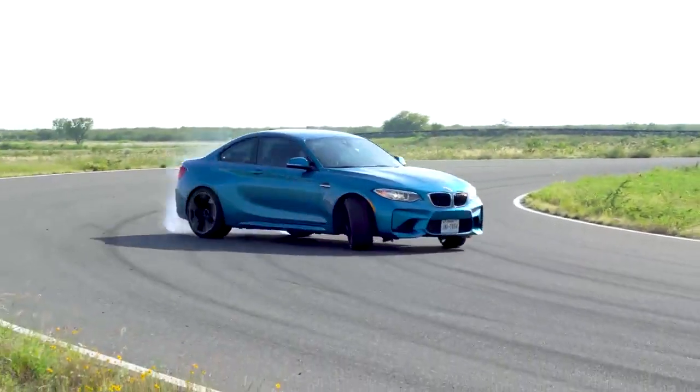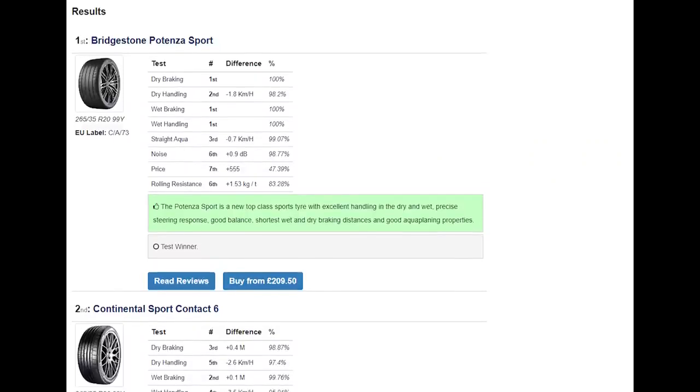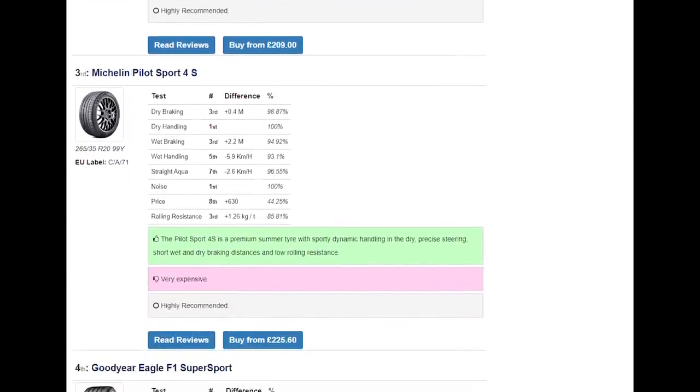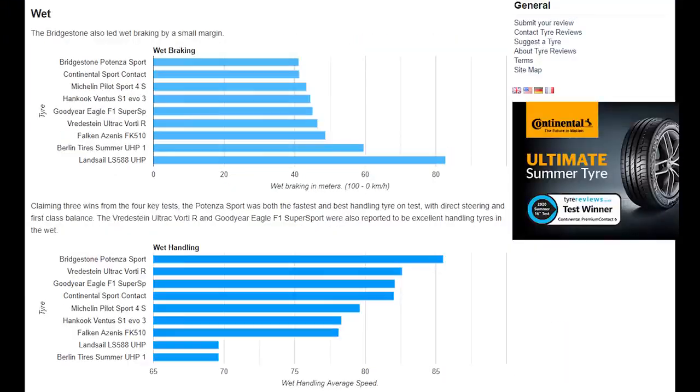At the time of filming, the Potenza Sport has been in just 2 tests and reviewed by one single person on the Tyre Reviews website. The first test was a 20-inch tyre test on a Mustang by the testing masters over at AutoBuild, and the new Potenza Sport won overall, beating the Continental SportContact 6, which was in second place, the Michelin Pilot Sport 4S in third, and the Goodyear Eagle F1 SuperSport in fourth. While the Michelin was faster around the dry handling lap, the Bridgestone was the fastest in wet and had the shortest dry braking distance, so an impressive start.